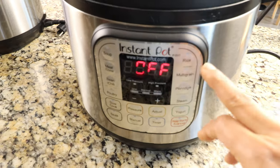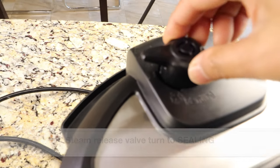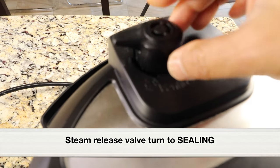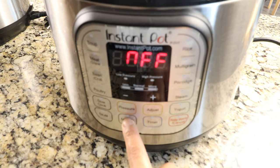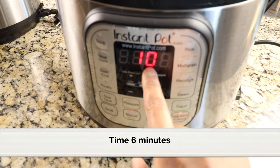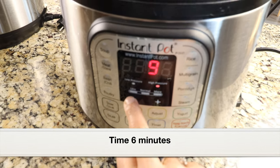I'm going to pressure cook the rice, and I'm using the Instant Pot Duo model. So while pressure cooking in this model, we have to point the steam release valve knob towards the ceiling. So that means the pressure is sealed. So in this model, we have to click on manual. So next, I'm going to set the time to 6 minutes. So click on the minus button and set the time to 6 minutes.